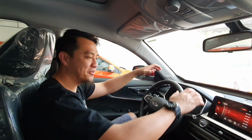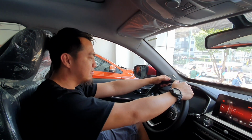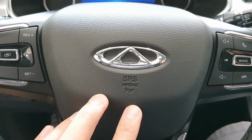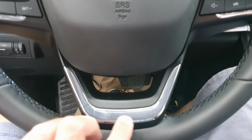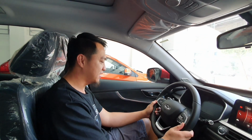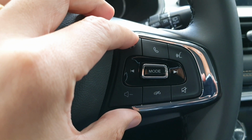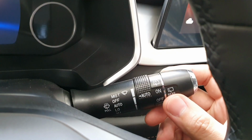So mga kasabwat, dito naman tayo sa steering wheel. So it's made of plain or synthetic leather. And may mga stitches. And may airbag. Merong chrome accent dito sa baba. And it has steering wheel switches for instrument cluster and for multimedia. And of course, the standard lever for headlight and for wiper.